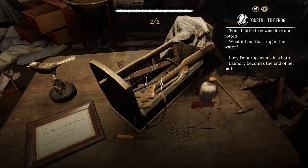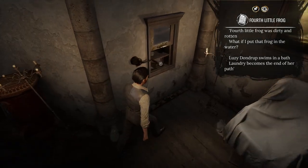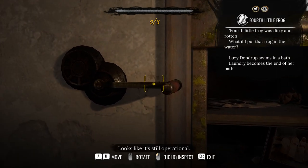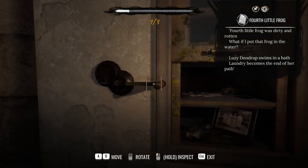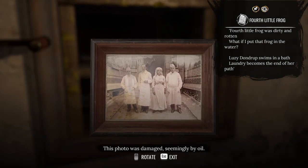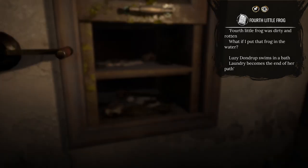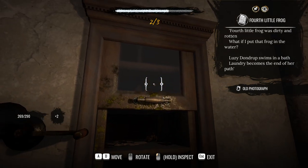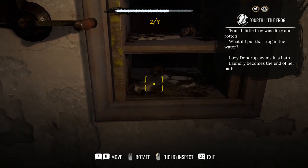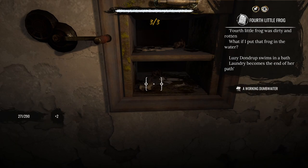Okay. There's a bleed there. Dumbwaiter crank. Looks like it's still operational. So we could send that up. What's this? This photo was damaged, seemingly by oil. I can make out the names listed here. What's the shit here on the side of it? Cooking grease. Is this the kitchen dumbwaiter? That was my assumption.